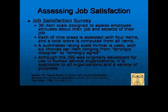Now, one of the things you may be familiar with is the Job Satisfaction Survey. And just as a quick overview, I'll show it to you in a moment, just for reference, but it's easily obtained. It's a 36-item scale designed to assess employee attitudes about their job and sub-aspects that go along with their occupation. Now, each of the 9 areas has 4 items and used to make a total scale, so it's something that can be done easily and even added up in the office right after they take it.